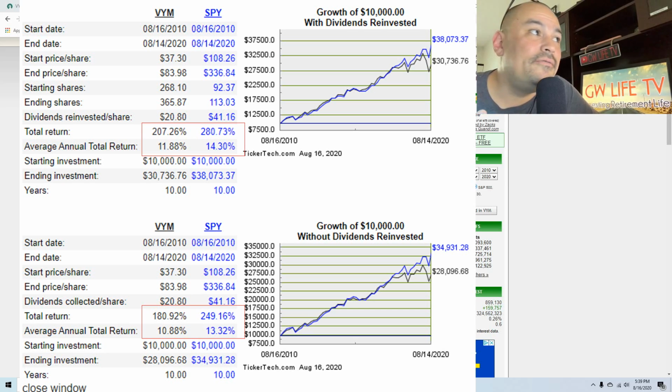So there you have it. VYM, Vanguard's High Dividend Yield Index Fund. Is it something you own? You can see this very easily as a core holding that you can just put away, turn auto invest on, and just pump money into for the next 20-30 years. For high dividend yield, I wouldn't call it high dividend yield because it's only 3.5%, but it's an okay dividend yield. It's a good growth rate. I like the way they screen for it because it's market cap weighted, not dividend weighted. If you flip that and make it dividend weighted, you'll probably not have as quality of companies in the top 10 for sure.